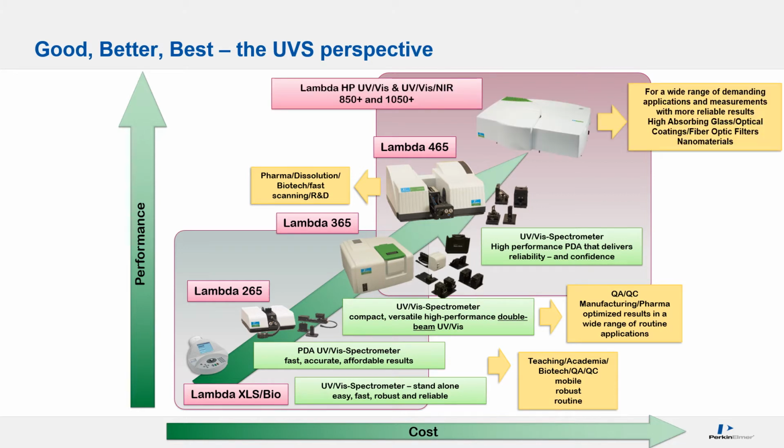The current range of high-performance instruments include the Lambda 850 Plus and the Lambda 1050 Plus. In the former case, the wavelength range is limited to 900 nanometers, and in the latter case, the wavelength range can be extended to over 3 microns, depending, as always, on the accessories employed for the measurement. We will speak to these accessories shortly.